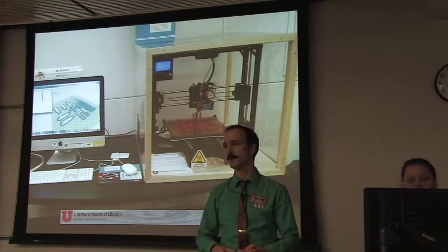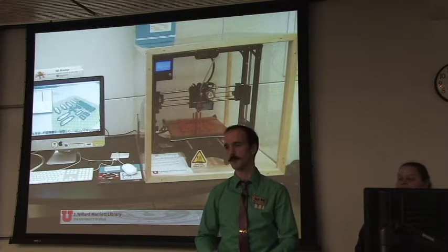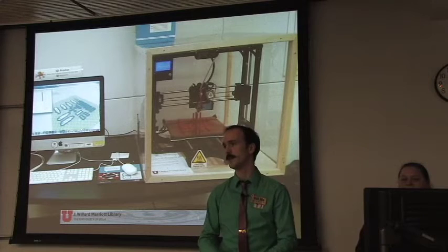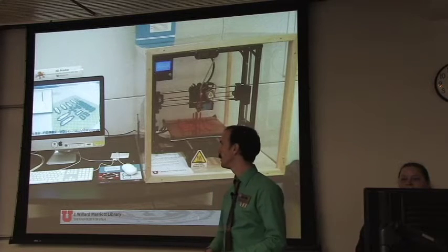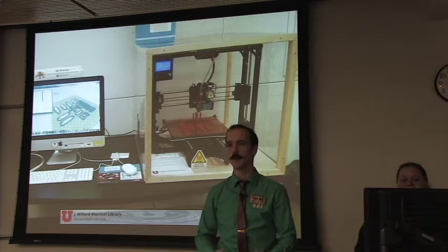We've just been taking various steps. 3D printing is hard to do, and there's a lot of variables, and a lot of things go wrong, and you have a lot of failures. So figuring out ways to isolate the build environment to increase the likelihood of a successful 3D print, we've just been making little upgrades.